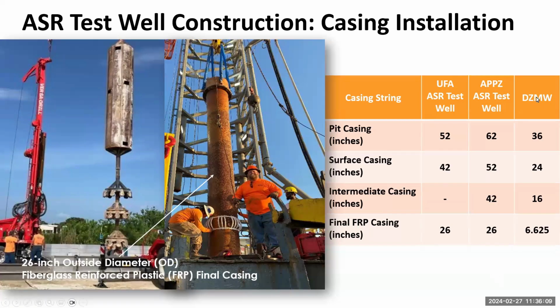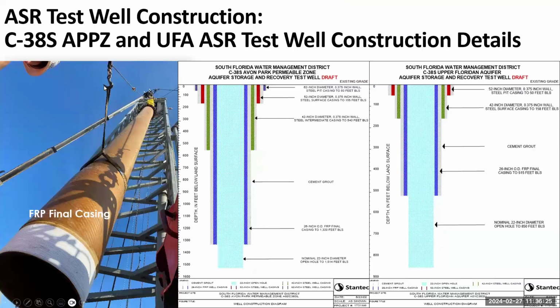And then we also construct dual zone monitoring wells, which has a monitoring interval in the upper Florida aquifer flow zone and a monitoring interval down in the APPZ. And it's completed with 36, 24, 16, and 6 5/8-inch FRP casing. Another picture of the FRP casing, 26-inch FRP casing is as big as you can get right now for water supply wells. And so it's impressive casing.